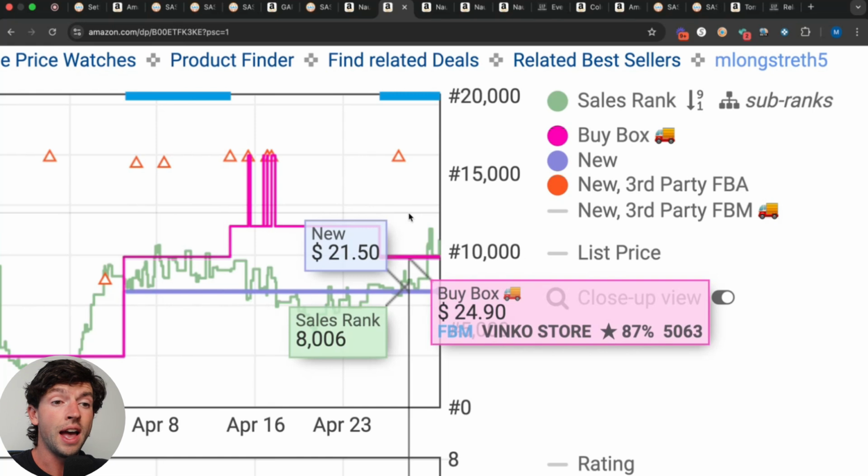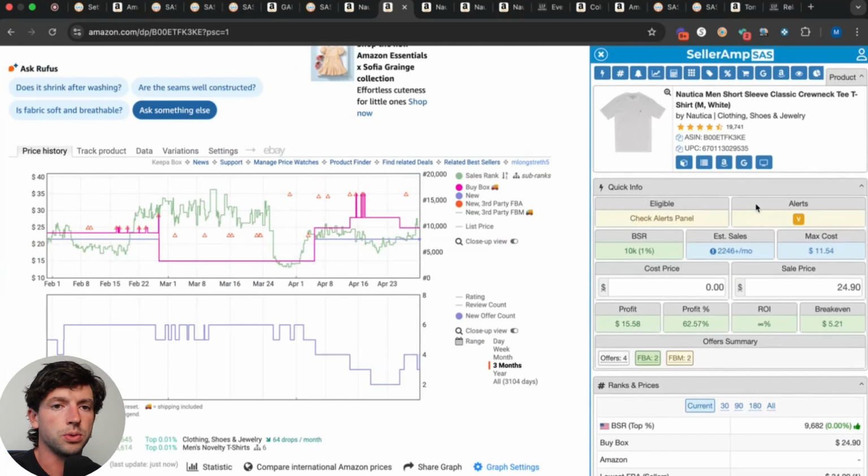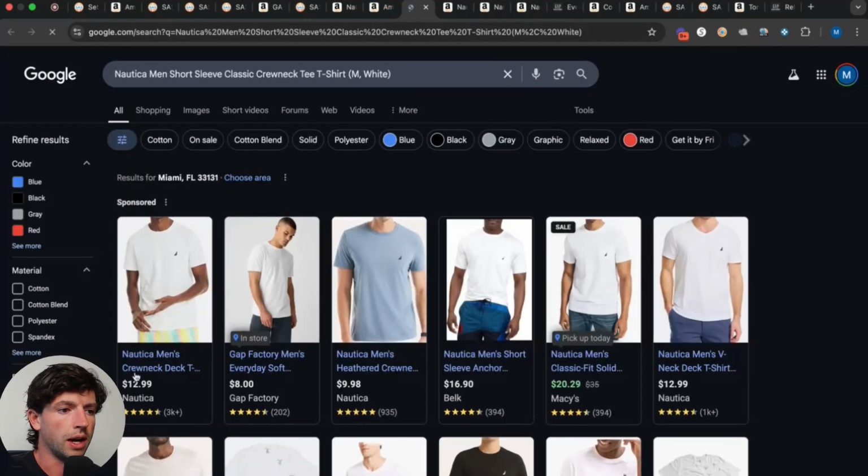The reason is that Amazon wants to give you the buy box as an FBA seller over FBM sellers because they get more in fees. You don't pay individual shipping, but you do pay the FBA fees, so it ends up being about the same as FBM. It benefits Amazon more and it's a better customer experience. So we can see at 27, price this in. Look at that.